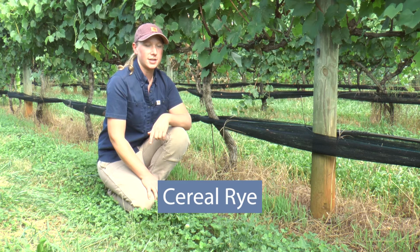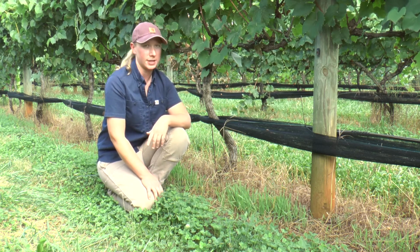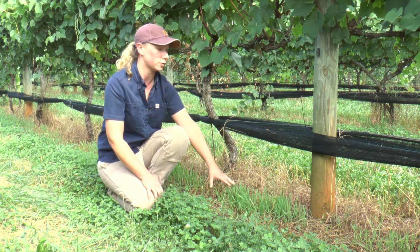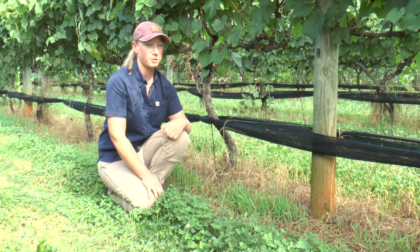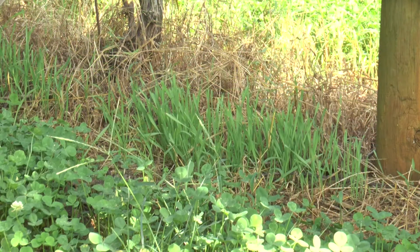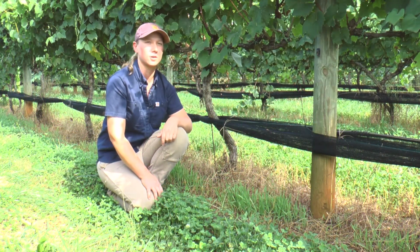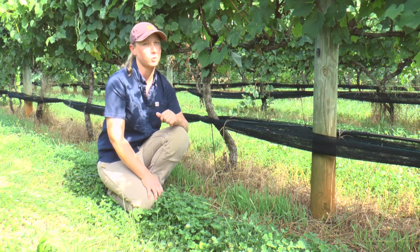Cereal rye is a winter cover and it is established in the late summer, and it'll stay green all throughout the winter and provide nice cover over the soil to protect it from erosion over the winter time. It has a very vigorous root system that helps to create channels that allow for better water and air infiltration into the soil, and those roots also release allelochemicals that can actually reduce the germination of other weed species.